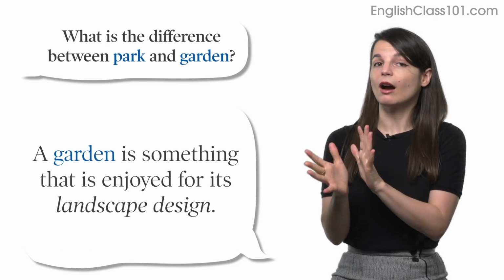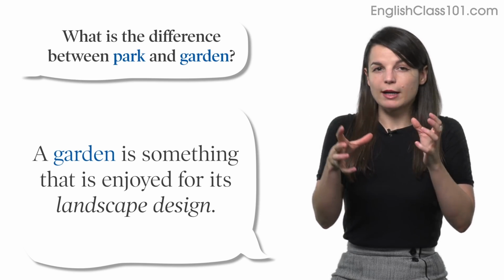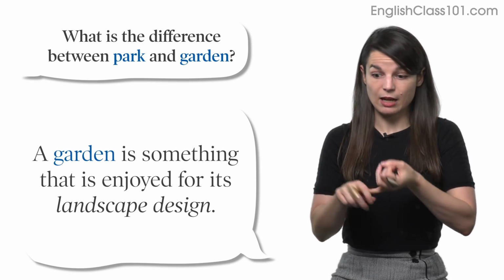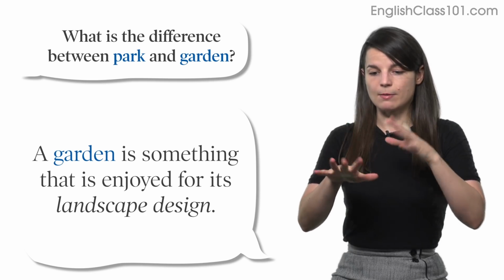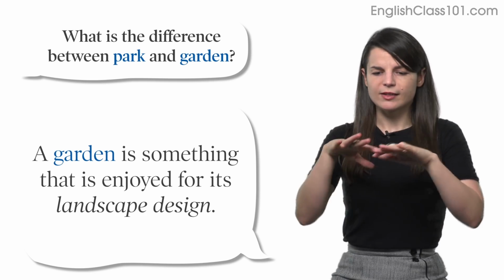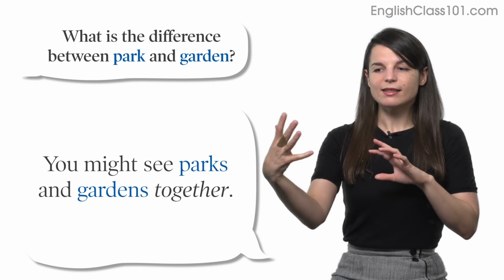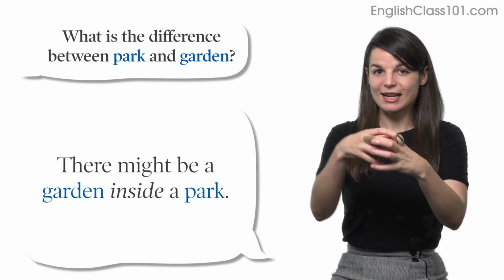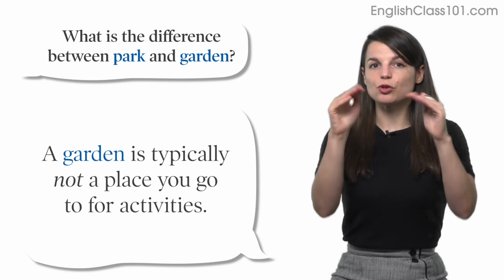A garden, on the other hand, is something that's supposed to be enjoyed for its design. And when I say design, I mean the landscape design, like maybe there are special flowers inside the garden, or there's maybe special decorations. There's some kind of landscape that is special in the garden. So you might see parks and gardens together. There might be a garden inside a park, but a garden is generally not a place that you go to do a specific activity.